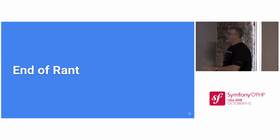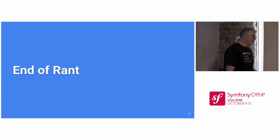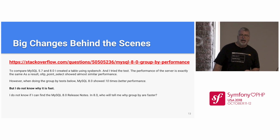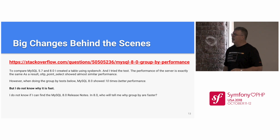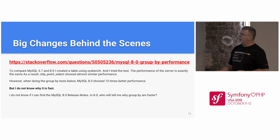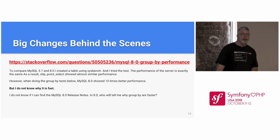Now, that rant being done, let me flip 180 degrees. MySQL 8 came out in April, and we had someone on Stack Overflow say, hey, I've been running benchmarks to see how everything goes, but I noticed that when I'm doing group by tests, MySQL 8 showed 10 times better performance. That's a significant better performance.